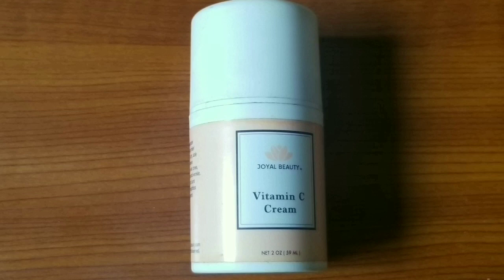But especially paraben is so popular now, so many people know that you shouldn't use any skincare product that has paraben in it, because there is a risk of you getting skin cancer, there's a risk of you getting skin allergy because of the paraben in the product.